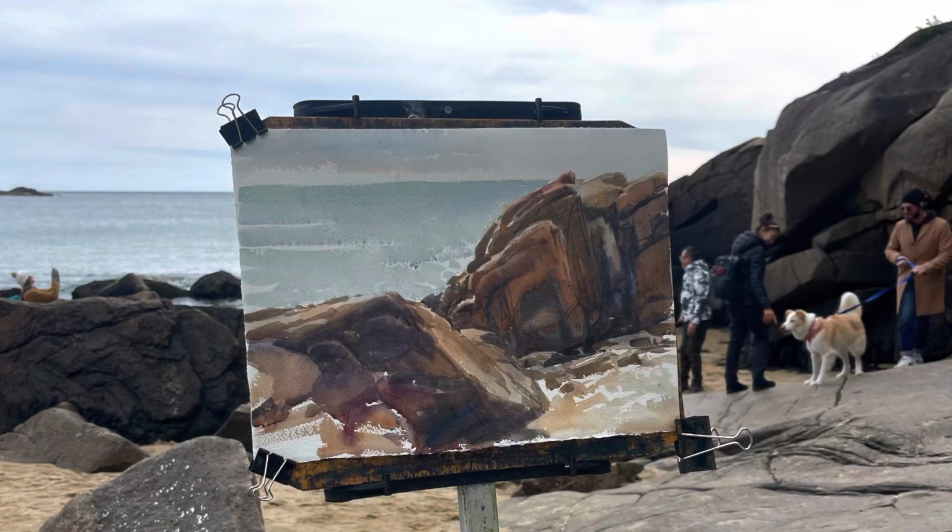I did another study of those cliffs and the tumbled boulders. This was more of a close-up, and the way the light sort of fell across those cliffs was fascinating.